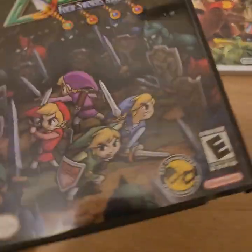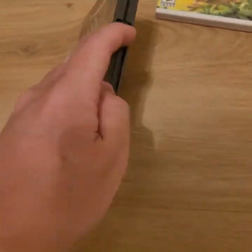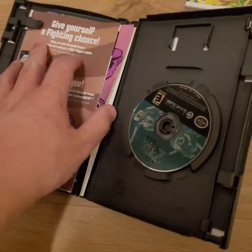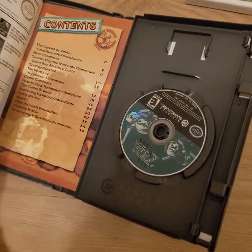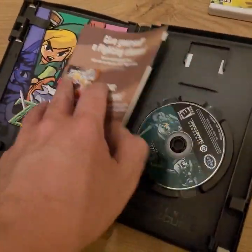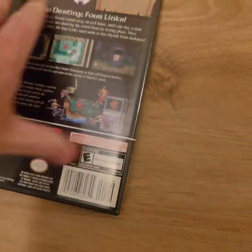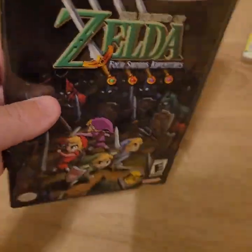Next up, as you probably already saw, Legend of Zelda Four Swords Adventures. What's cool about this is the case is in great condition, but it comes with everything, including the manual, which is right there. There we go. This is actually one of the only Zelda games I've never played, with the exception of the Minish Cap, so it's nice to have this, so I'm eventually going to get the Minish Cap next.